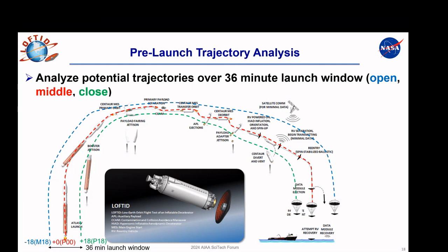One at the open of the window, so that's the blue right there. Think of that as 18 minutes prior to the middle of the window. We have the middle of the window, which is the red, and then we have the end of the window, 18 minutes after the middle, shown in green. So keep these colors in mind, and the idea is we want to understand what the predicted trajectory space looks like, so that'll help us inform decisions on how we need to set up our recovery of LOFTID.